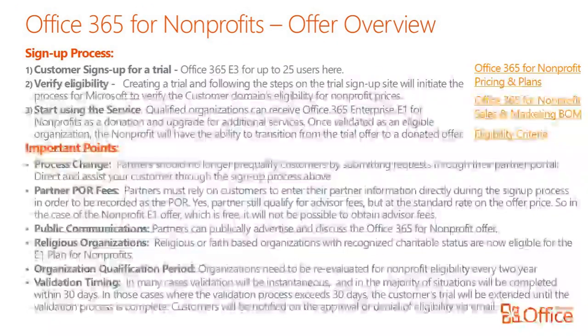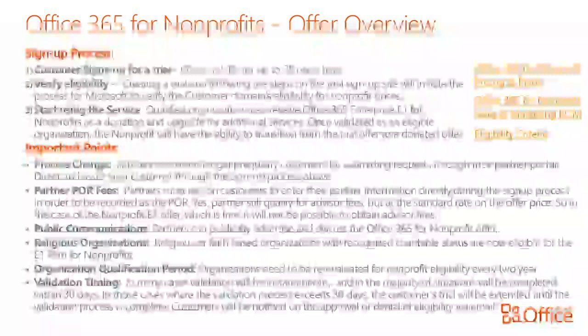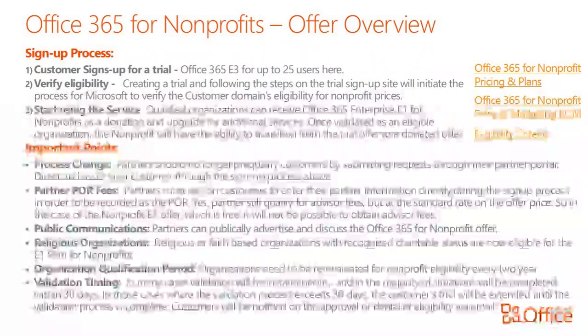And then as I think about the process of signing up, TechSoup has a phenomenal website. We'll go into that in just a moment to see some of the different resources that are available there, but also helping with the conversation of, well, how do I do this? It has the links, it has the information.